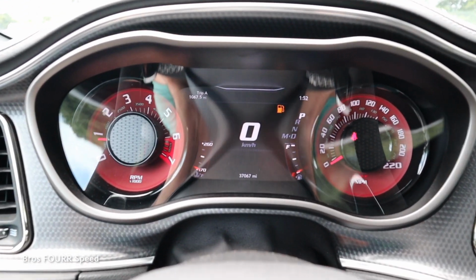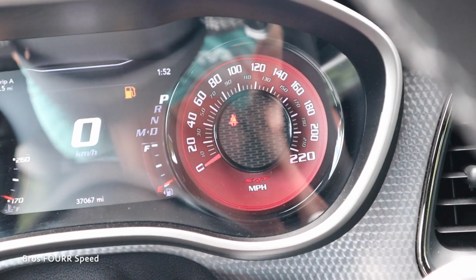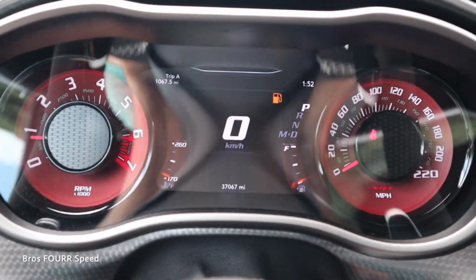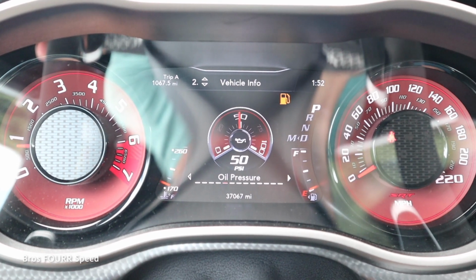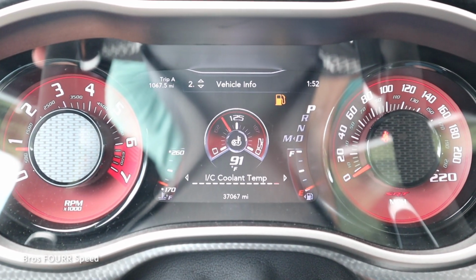Taking a look at the gauge cluster now, we get an LCD screen right in the center with your tach on the left and the speedometer to the right. On the left side of the steering wheel, we have this pad where you can control everything in the center screen. Scrolling down, you can see vehicle information and scroll through all sorts of different vitals, temperatures, and pressures will come up here, which is a really good feature to see, especially in a high horsepower muscle car.